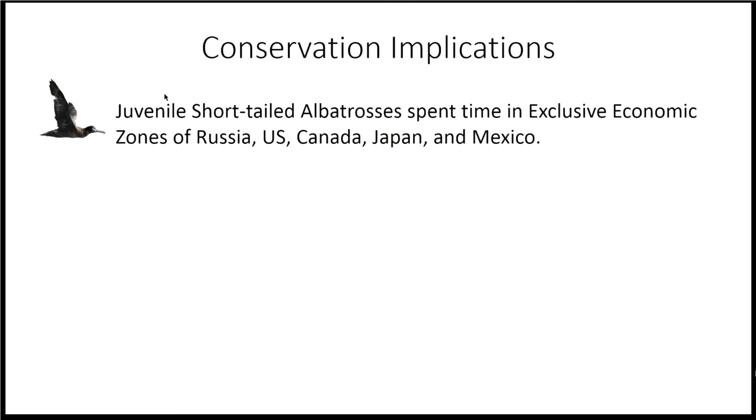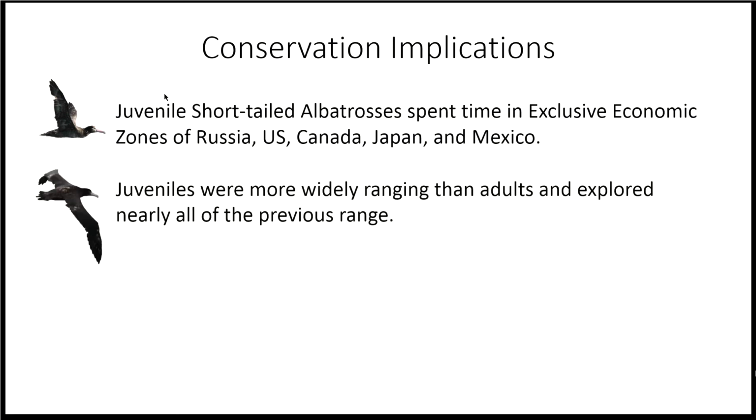So thinking about the juvenile movements that I just showed you, some of the conservation implications are that these young short-tailed albatrosses are spending time in the exclusive economic zones of Russia, the US, Canada, Japan, and even Mexico, to a much lesser extent. And they could be vulnerable to fisheries in all of these waters. The juveniles were much more widely ranging than the adults, and they explored nearly all of the range that was historically thought to be part of the short-tailed albatross range. There are reports from the Bering Strait in the mid-1800s of seeing lots of short-tailed albatrosses, and that went away with human extraction.